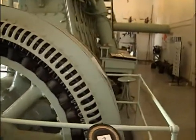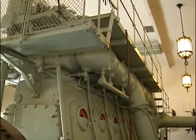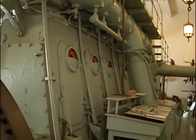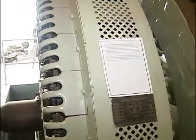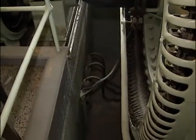For people who maybe missed our conversation earlier in the morning with Doug, what exactly is this machine? Because it's hard to identify if you've never seen such a thing. Well, actually, it's a diesel generator. And in 1930, when it was initially installed, it's said to be the largest stationary diesel there was in Canada.